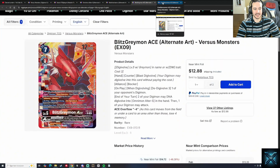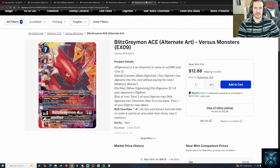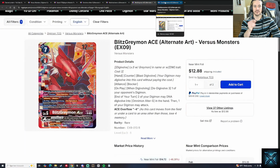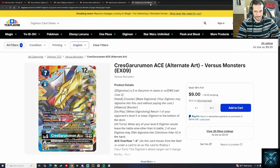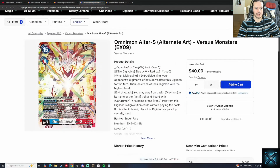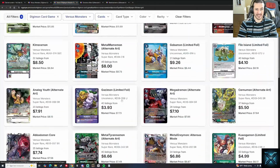Now, the only thing I think that is keeping them a little bit cheaper is that these are rares in the set, which is a little disappointing, but these are the two most important rares in the set because they are the version 1 and 2 DM traits. Whether you're building the Omnimon DNA Digivolution deck, or just a straight up DM deck, these two cards are really, really important for you to pick up. And I would say pick them up now.